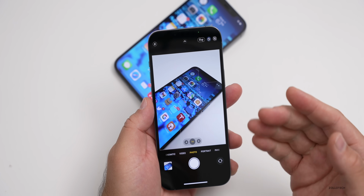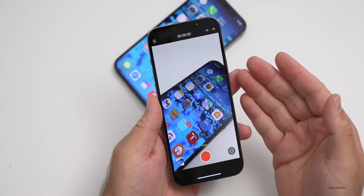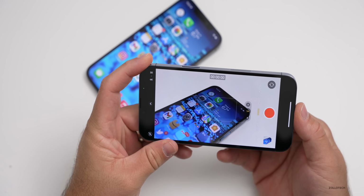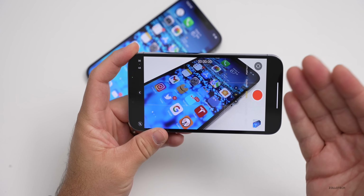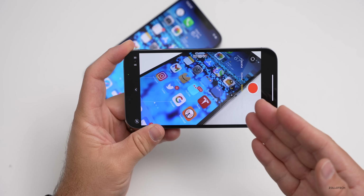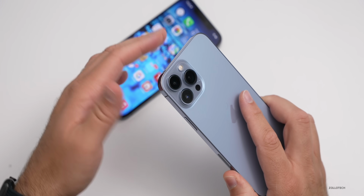Also in the future, or maybe by the time you're watching this video, we'll also have Apple ProRes built into video. That's a high quality ProRes format that is very easy to edit on, say, a Mac or computer. It's pretty standard across the camera industry, and it takes up a huge amount of storage. So you can do 4K 30 with ProRes, but only 1080p if you have the 128 gigabyte model of the 13 Pro Max or 13 Pro or any of those phones.